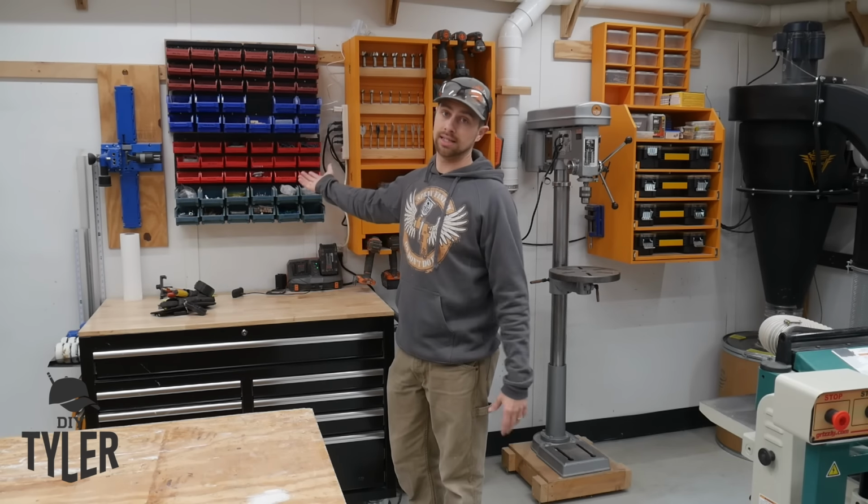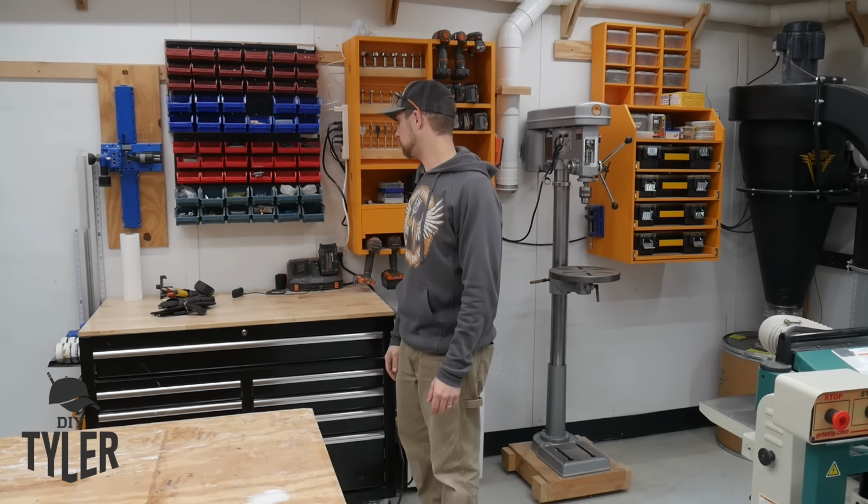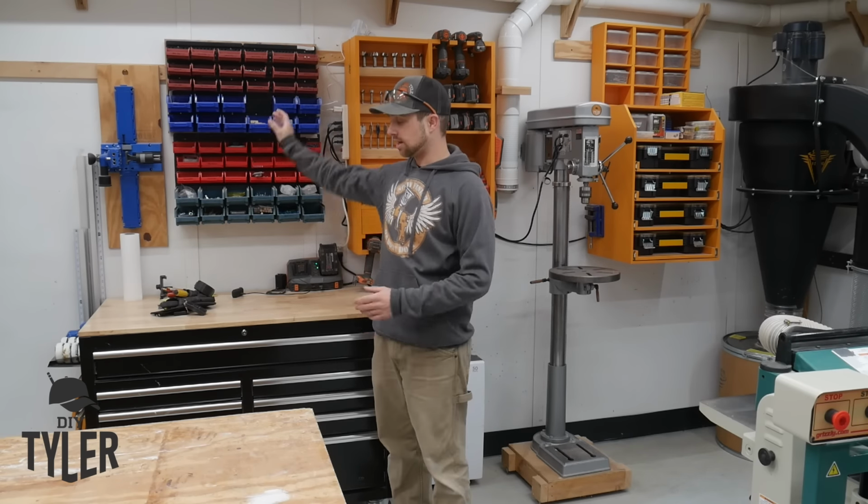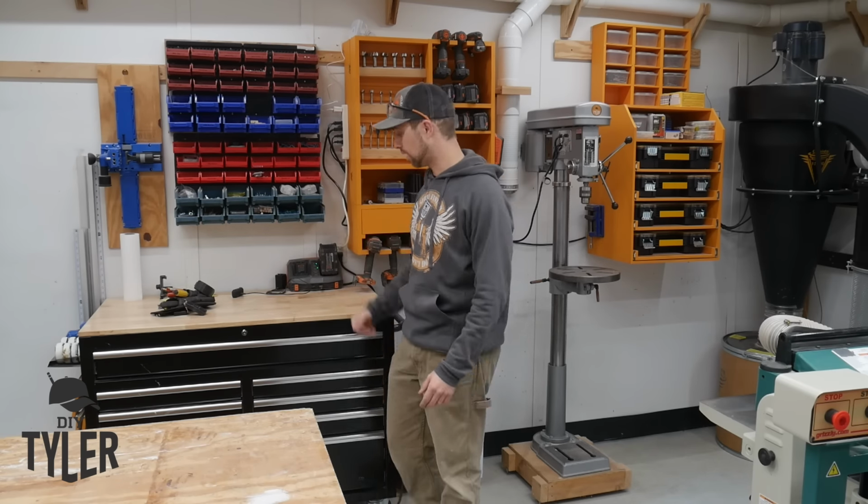Just something you kind of need. It does get filled with dust, get some cobwebs, but you gotta have a place to put some of this stuff in your shop. I have stuff there, I have stuff here, we have stuff everywhere.